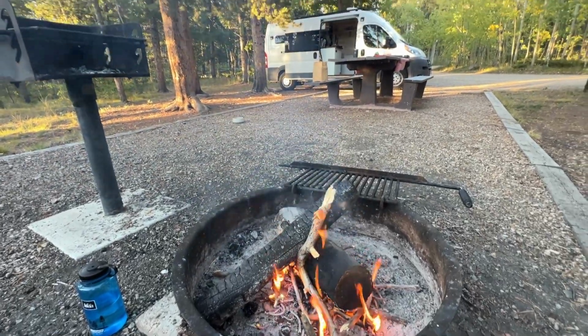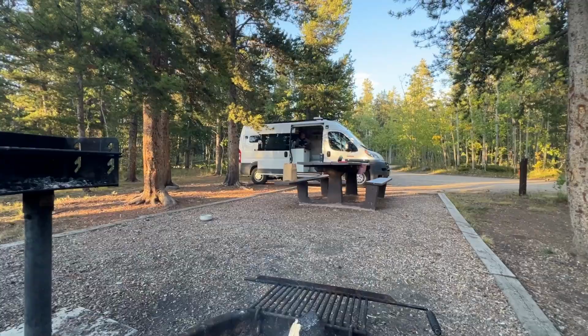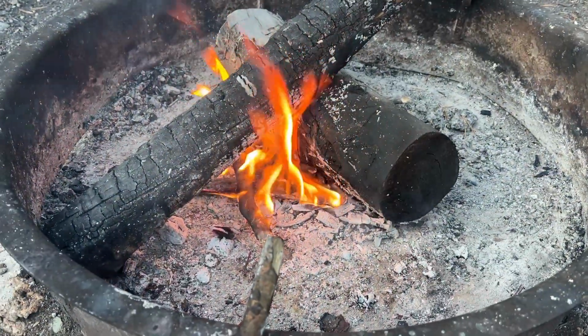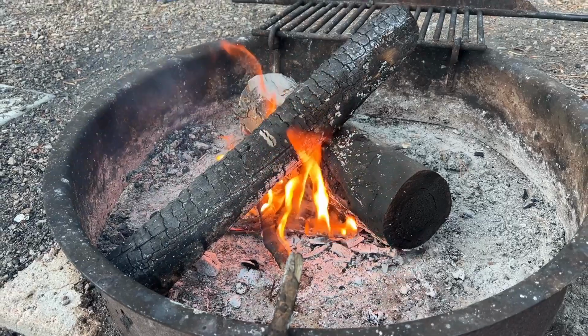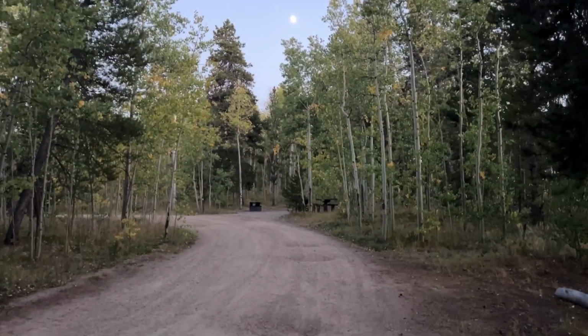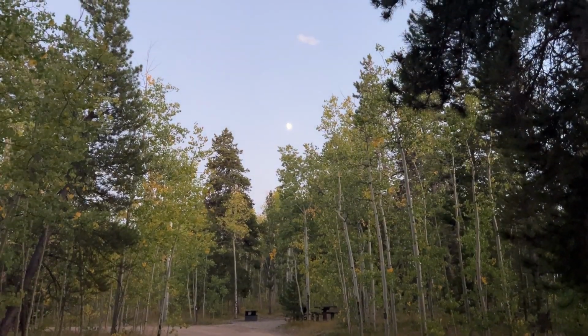Just got us a little fire started right after we had dinner. And it's a beautiful evening. Well, I might smell like campfire tomorrow, which is actually a smell that I love, so I don't mind at all. It's gonna be a beautiful moon tonight.